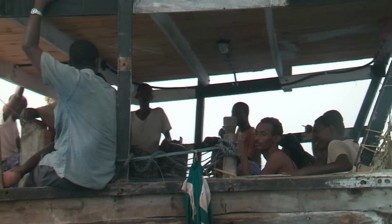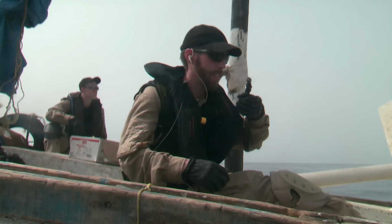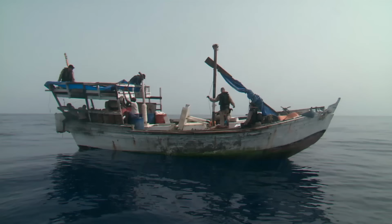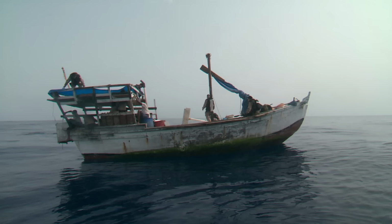Everyone is moved to the dhow's stern for shelter from the sun. Members of the naval boarding party have been selected for their ability to evaluate situations realistically. In this case, Alpha One realizes he has reached his physical limit. Yeah, I need to change out. Yeah, I just emptied out, so.